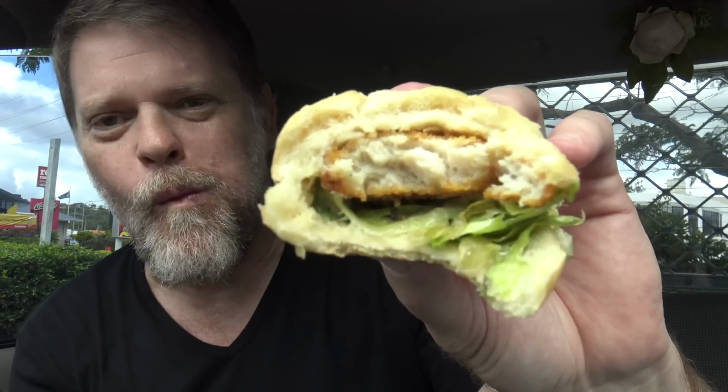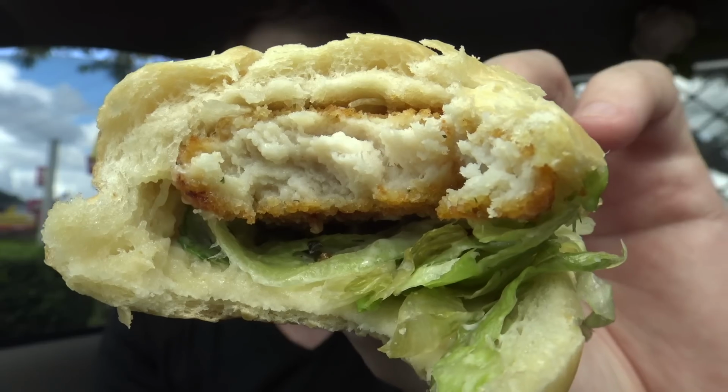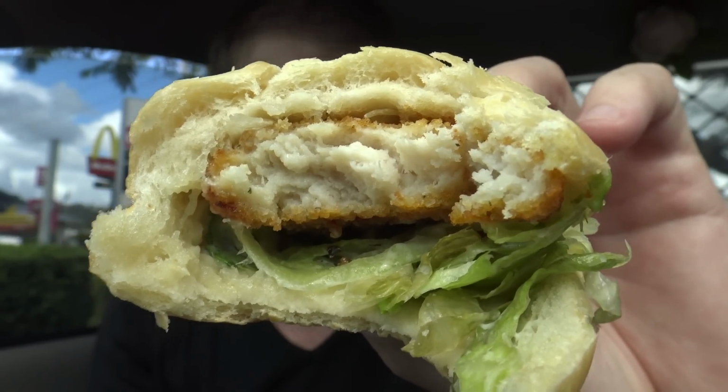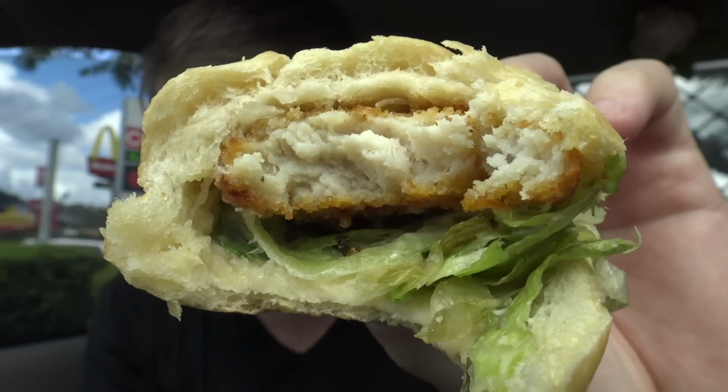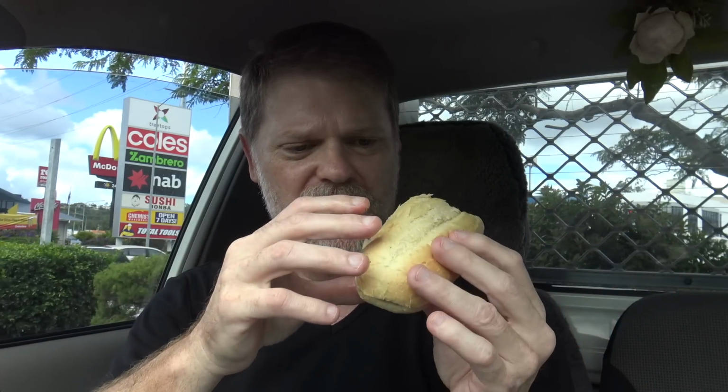Mmm. Yeah, not bad. Nice piece of chicken. I really like that dill mayo that's on this. This is actually pretty tasty. I'm really enjoying this. That's good. It would have been nice to wash it down with something like a drink, maybe.